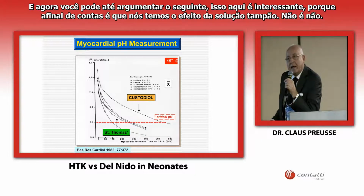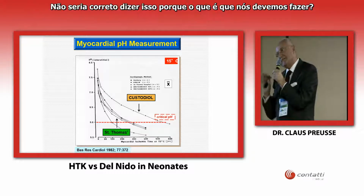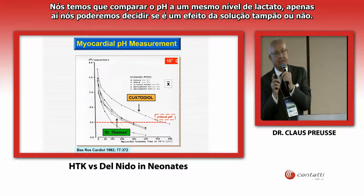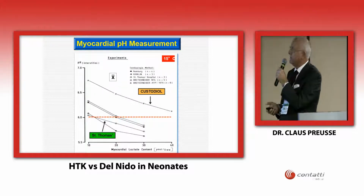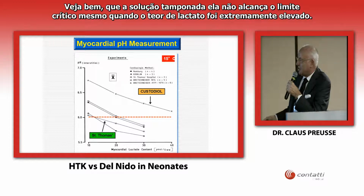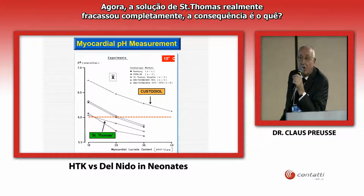Now, you may argue this is the effect of the buffer. No, that is not correct, because what must we do? We have to compare the pH at the same lactate content. Then we can decide whether it is a buffer effect or not. And here we did it. You see, the buffered solution will not reach the critical limit even if the lactate content is very high, while it completely failed with the crystalloid solution.